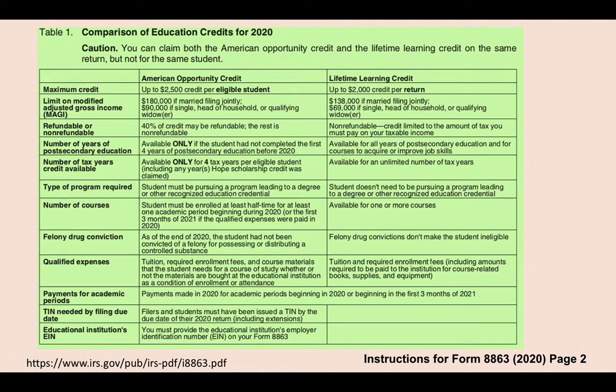TIN needed by the filing due date. The filer and the student must be issued a TIN by the due date of the 2020 return. For the education institution, you must provide the education institution's employer identification number on your Form 8863. So all those educational institutions should have this for you.